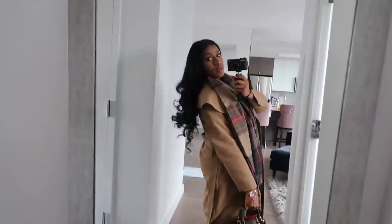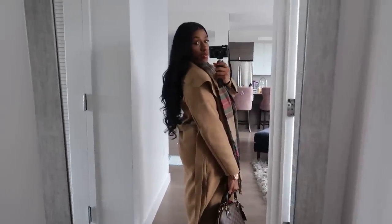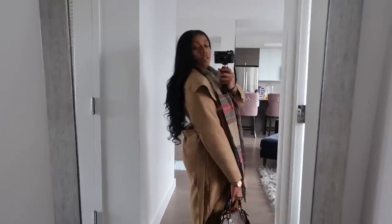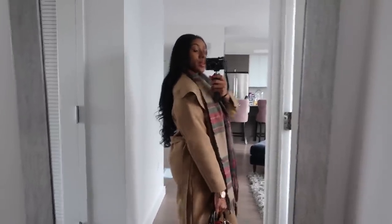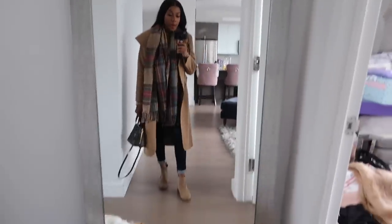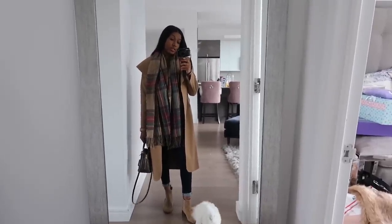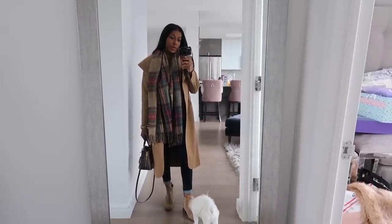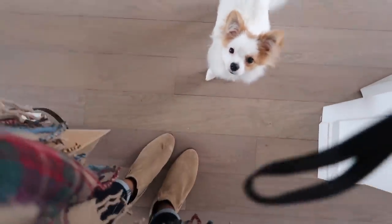I curled my hair, so my hair has curls and body. This is Brazilian body wave with a matching frontal. So my longest length is 26, if you guys are wondering. So yeah, I called an Uber because I just was not getting on the train today. I just refused. So I'm going to Uber there. Harlem, you ready to be put up, boo-boo? You ready to be put up?